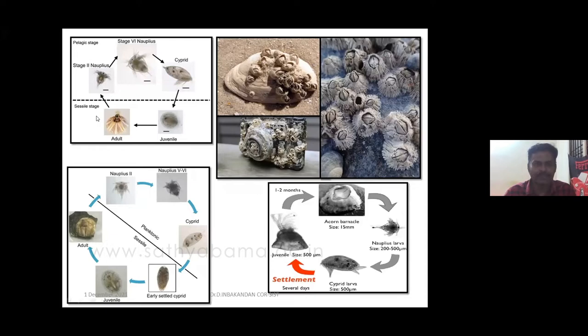This particular barnacle will release gametes, and the fertilized egg will develop as a nauplius. That nauplius has six stages, and after the sixth nauplius stage it becomes a cyprid. In this cyprid form, it will come and settle as a juvenile. The cyprid form has a pseudo leg. With this pseudo leg, it can detect the microfouling. It walks on the surface with the cyprid leg, finds out where the microfouling is, and sticks onto those surfaces.